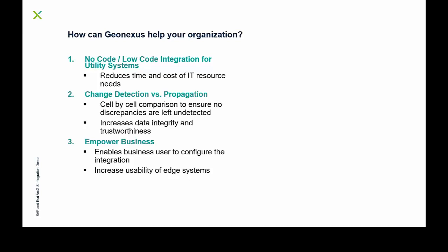So number one, we're doing a comparison, and we're doing a comparison not just by row, or by a change date, or by a flag, or a message broker telling that a change has been made. We're actually doing a comparison on a cell-by-cell level to ensure no discrepancies are left undetected or overwritten.